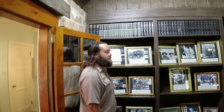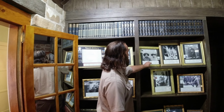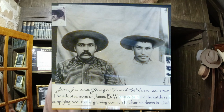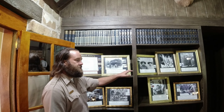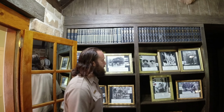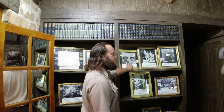James's business partner, George Anderson, had two sons, a stepson named Jim Jr. and a biological son named Tweed. And both the boys are left behind at a young age. After the mother and the father have passed away, James adopts these two men and brings them in as his own. In 1906, when James passes away, these two men are deeded the ranch and they become the owners.